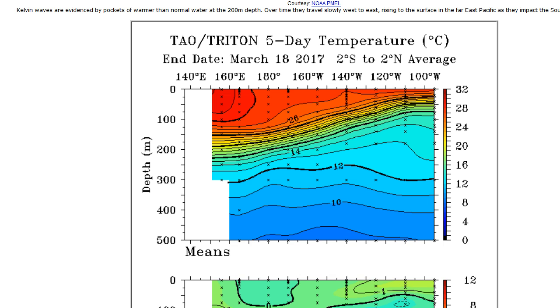Now looking down into the ocean, this is even a little bit more interesting. West Pacific here, East Pacific here. This again is the TAO buoy array data. These are the anchor lines from the buoys going at depth. The X's are the sensors on those anchor lines.